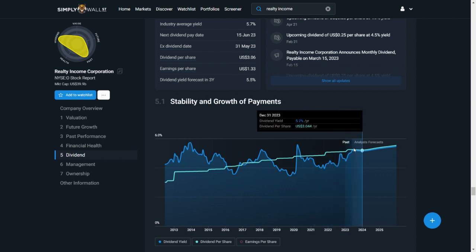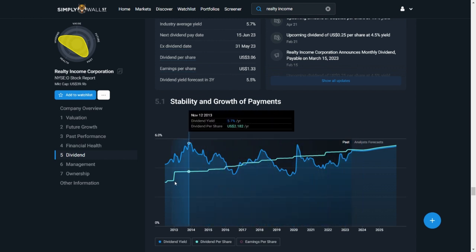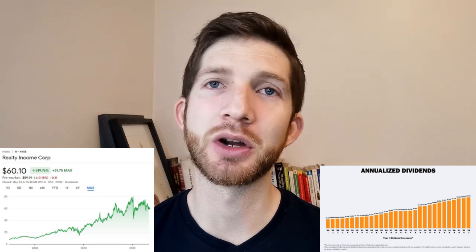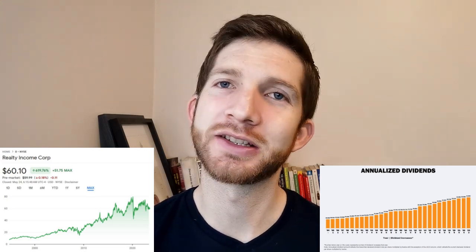But this green line shows that dividends have kept going up regardless. So as the company has shown over 30 years, that over the long term their share price should ultimately grow and the dividend should grow right along with it. And guys, that is Realty Income Corp.